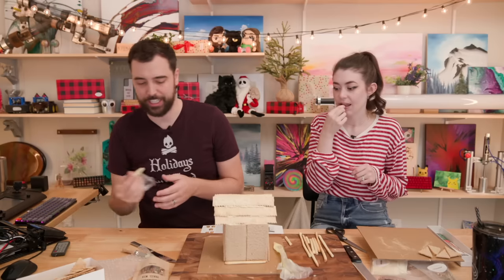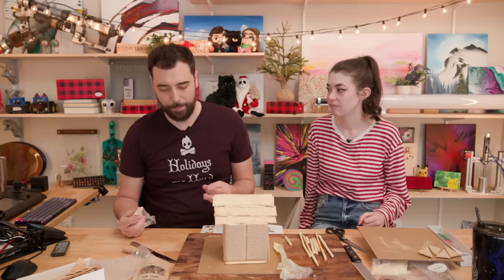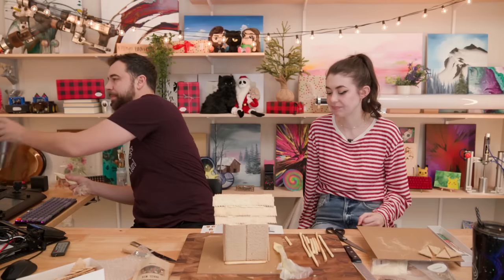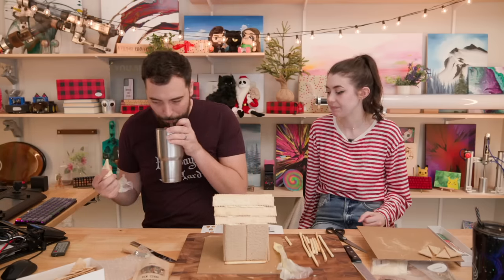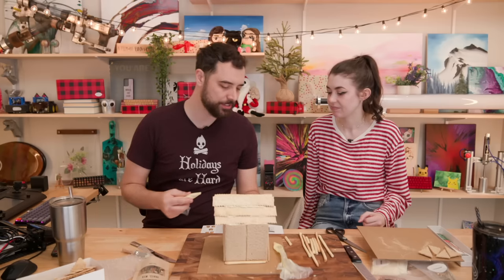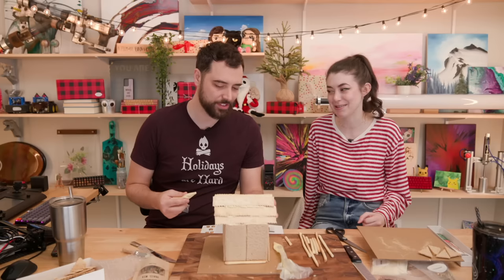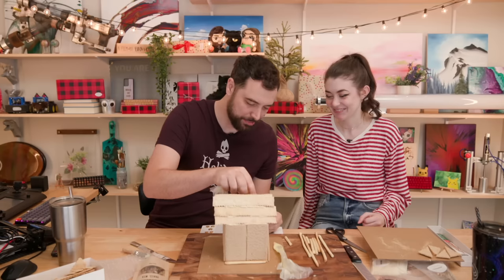You know what this cheese tastes like? Both of them taste like Parmesan. You know the cheap Parmesan cheese that you get at the grocery store? It tastes like that, cooked too much. Or I taste a hint of mustard. Mustard? Yeah. No, that's not super pleasant.